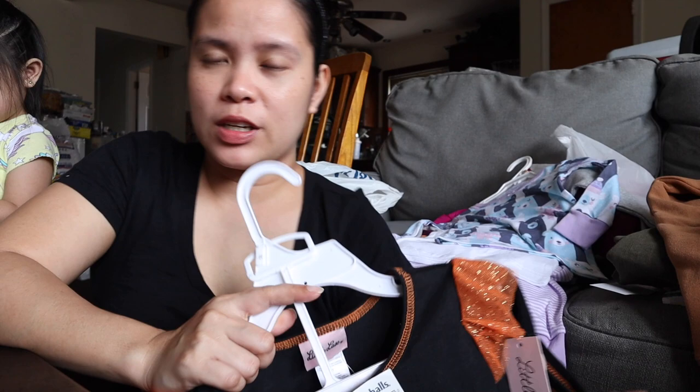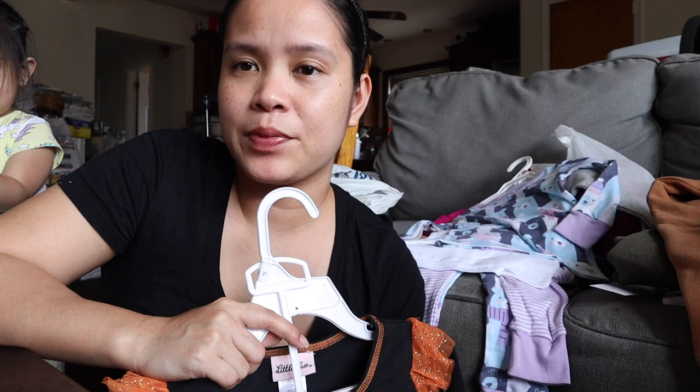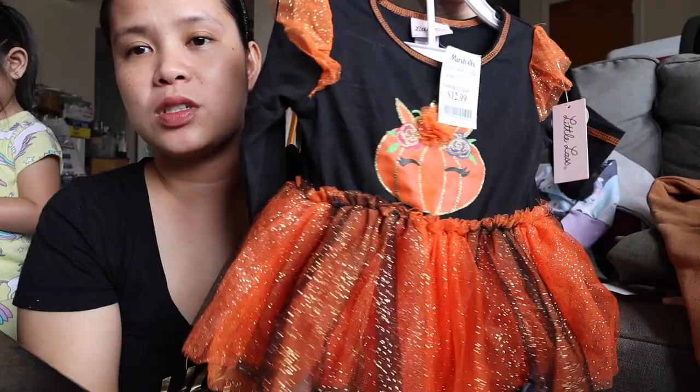Gustong bilhin ni husband yung Little Red Riding Hood. Kaso, naisip namin na isang beses lang naman niyang gagamitin tapos ang mahal. So, it's not worth it. And this one is only $13.